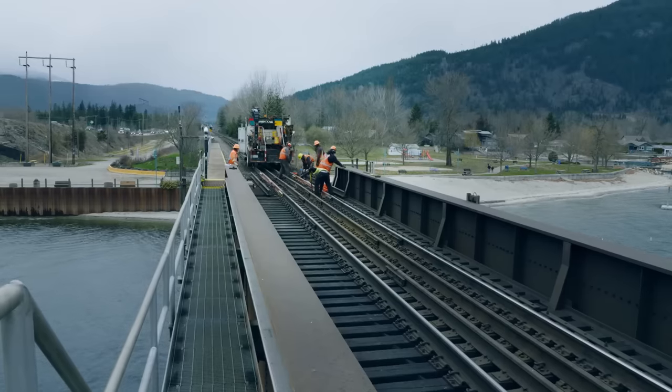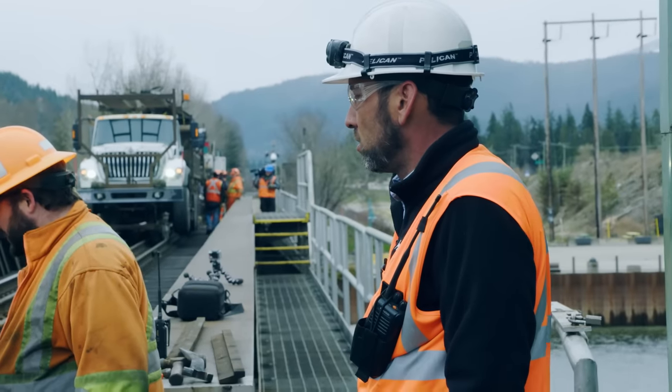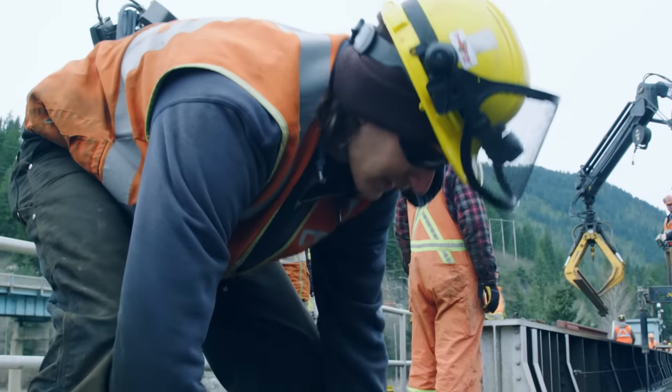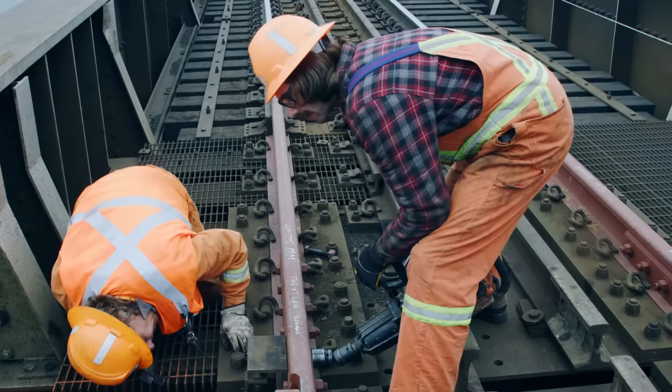350 kilometers east at the Sycamore Swing Bridge, Chad is counting down the minutes. So we're looking at another half an hour, right, for you guys? Yeah. We're just finishing buttoning things up. Signals is putting on their sensors and getting their bracketry on and ready to go.